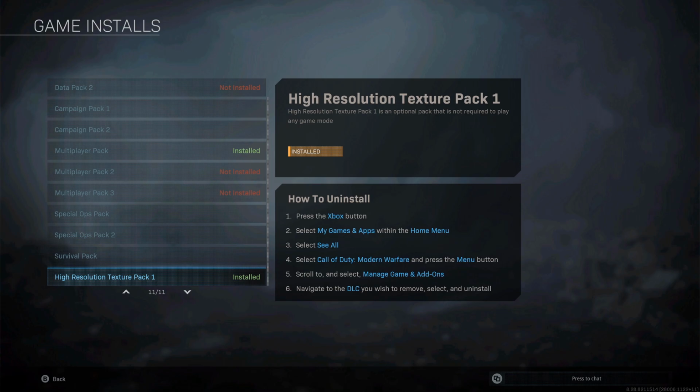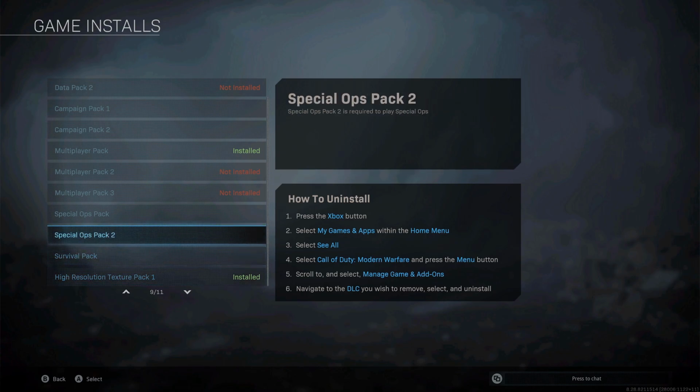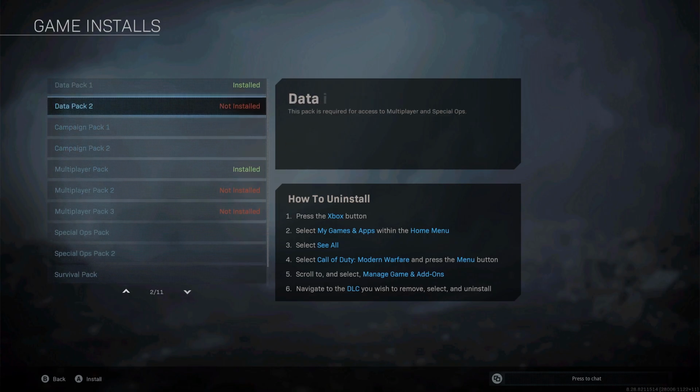The big idea of this is to save space, so this update on the Xbox was 23 gig. So for owners who've got the Xbox One, they can not install this 23 gig update and save a bit of hard drive space, because obviously as Modern Warfare and Warzone gets bigger and bigger with each update, hard drive space is getting more important. So if you can uninstall or remove any of these additional packs, like the multiplayer pack and the campaign, if you don't play them, then you can save some hard drive space.